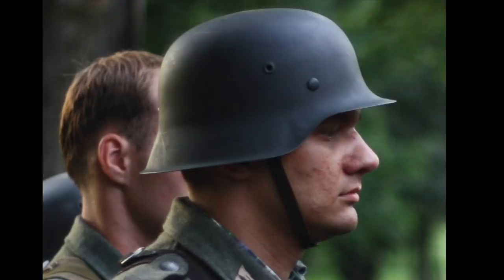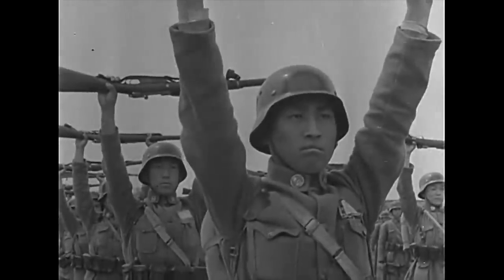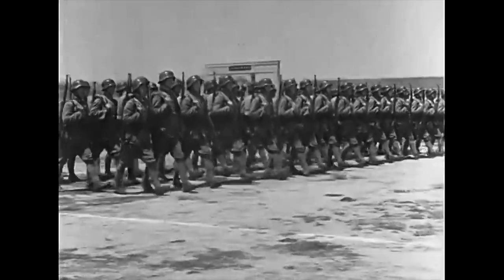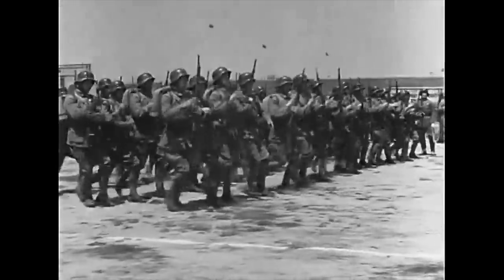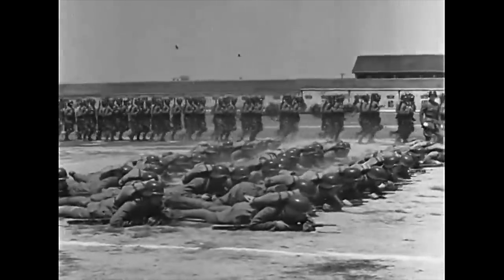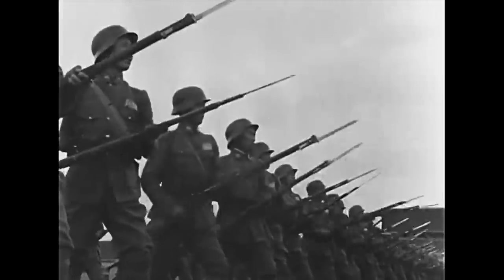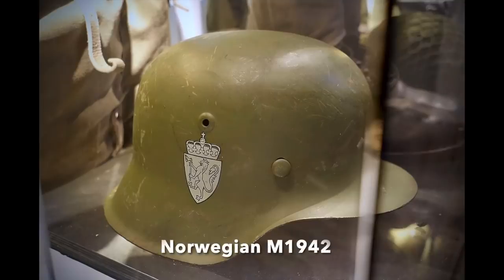The M35-style helmet sold well abroad, being used heavily by nationalist China, Hungary, Finland, and several other countries. When the war ended, tens of millions of these helmets were scrapped, while millions more were stored. Many nations, for example Norway, reused German Stahlhelms to equip their own forces.